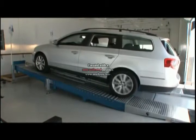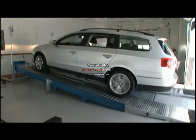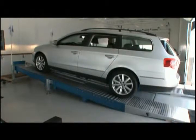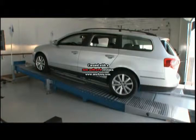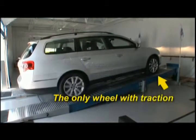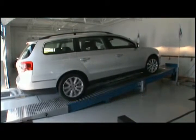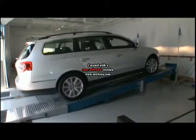No. In this laboratory setting, the 4Motion system is not able to transmit enough power to one wheel to do that. Again, the system is trying, but is having difficulty succeeding. Let's give traction to the other front wheel and give it some gas. As you can see, the system is trying, but again, the vehicle cannot climb.